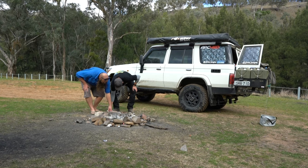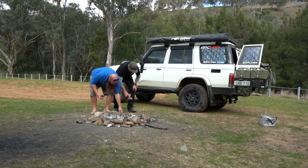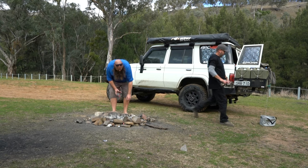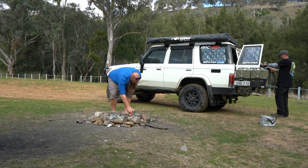This one does get popular and hasn't been looked after very well lately. We did a bit of a clean up when we were there, picking up other people's rubbish, putting out other people's fires, but again, it needs to be looked after.